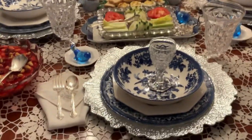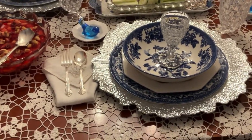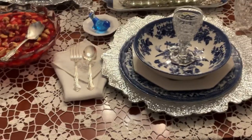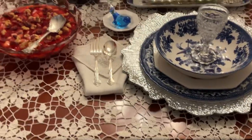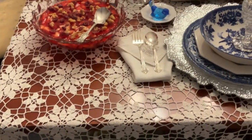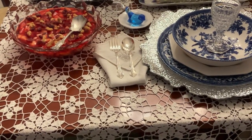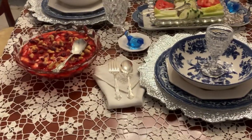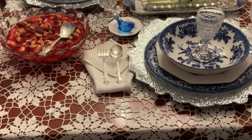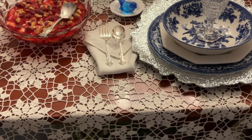I put a few little odds and ends on the table to dress it up. And first you need to see my tablecloth. One of my best friends gave me this tablecloth, and I have seen it displayed on different channels myself, so it must have been a very, very popular piece.